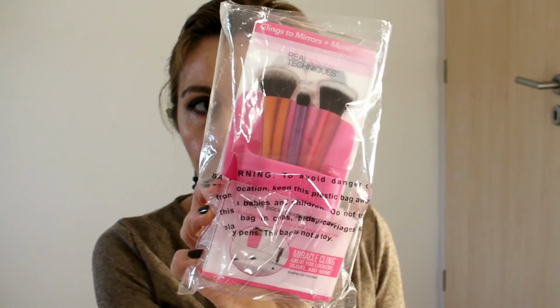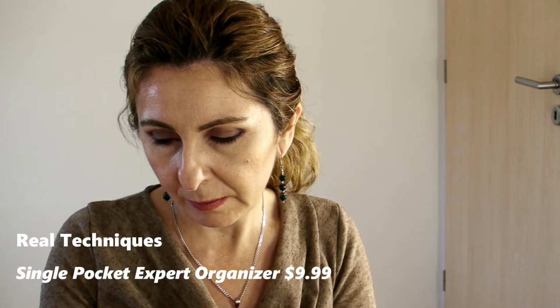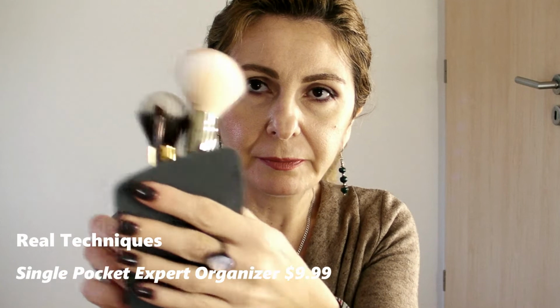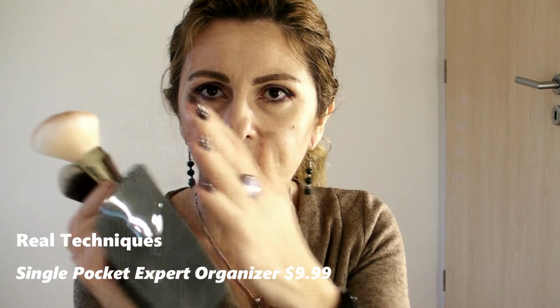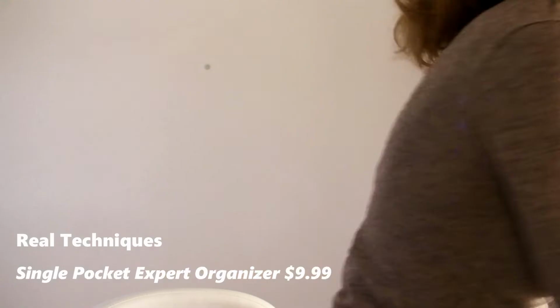From Real Techniques I also bought this brush holder, single pocket expert organizer, miracle cling, great for lockers, travel and home. Basically what it does, I will show you. I have another one. Basically you can stick this on your makeup mirror, or even in a bathroom you have some surface, even on the tile, I think, and you have some extra room to store your brushes.